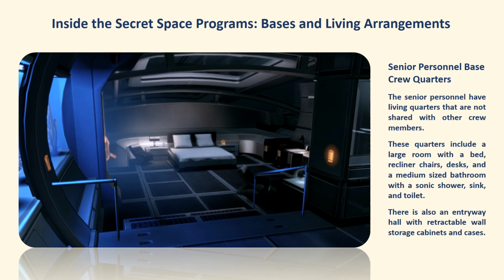Senior personnel base crew quarters. The senior personnel have living quarters that are not shared with other crew members. These quarters include a large room with a bed, recliner, chairs, desks, and a medium-sized bathroom with a sonic shower, sink, and toilet. There is also an entryway hall with retractable wall storage cabinets and cases.